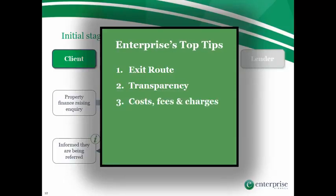Set client expectations around not only interest rates being higher as it's bridging finance, but also fees and charges they might expect to see. This really helps the client have no surprises about likely total costs and avoids them going back to you once the process has started to query the initial referral.